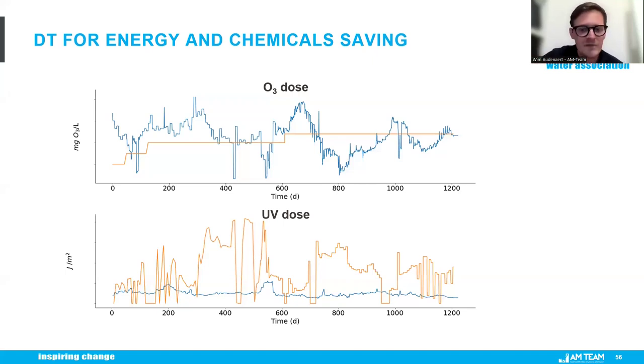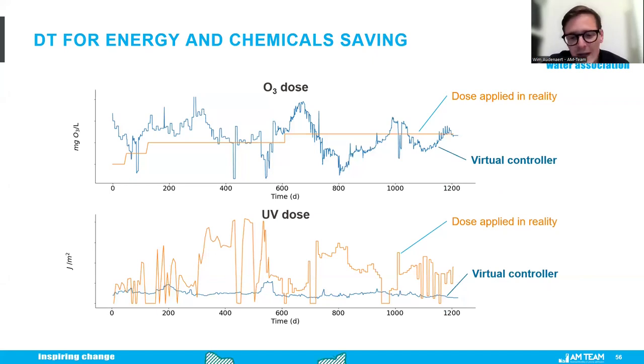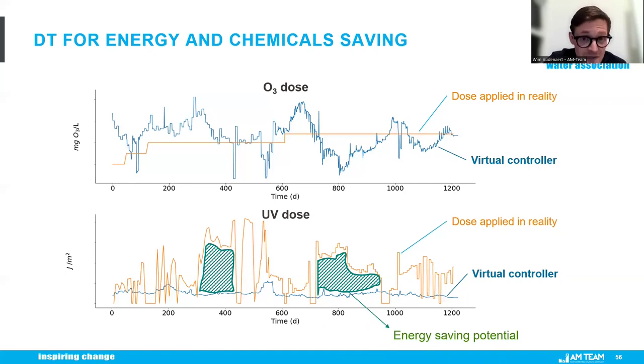For example, what if we would control our ozone dose differently or the UV dose differently? Blue is the dose applied in reality, both in the ozone system and the UV system. And if you would do a virtual controller, let's say model-based control, you could actually end up with quite significant energy savings. Again, this digital twin is not yet being applied in practice, but just during the building phase already, these scenarios already led to operational measures that were already implemented.